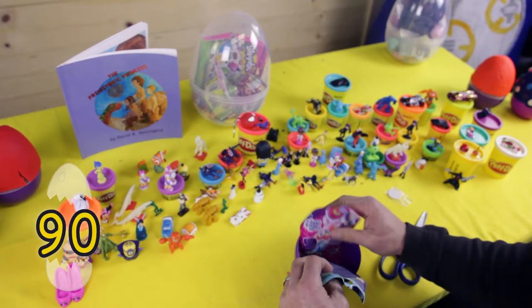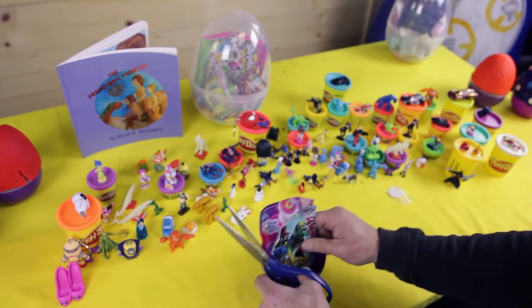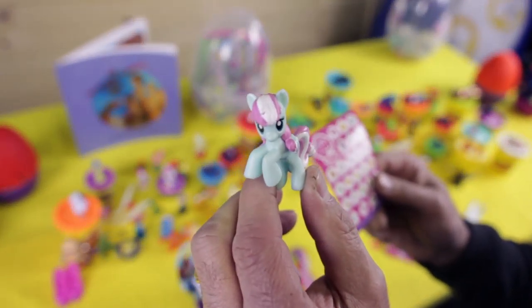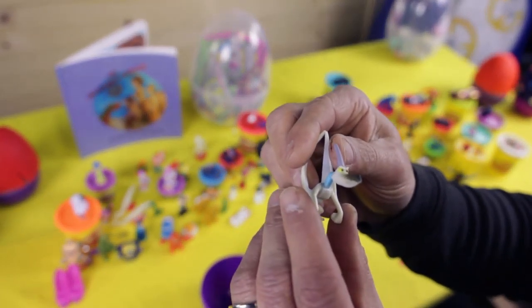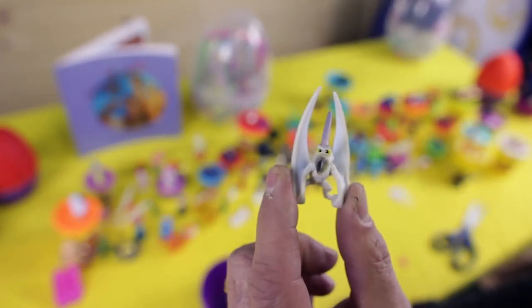And see what we have. We have three different items in here. Let's start with My Little Pony. And does anybody know who this one is? It looks like Minty. Very cute, huh? And let's grab out, looks like a pteranodon or pterodactyl or one of the two, and he's from The Good Dinosaur.